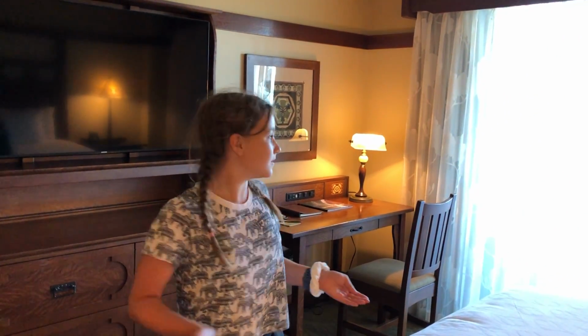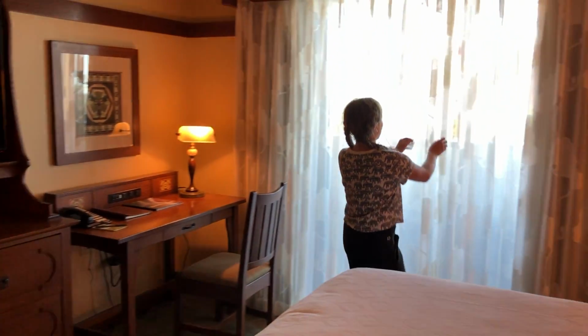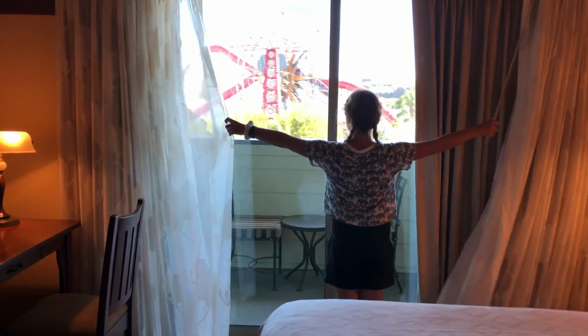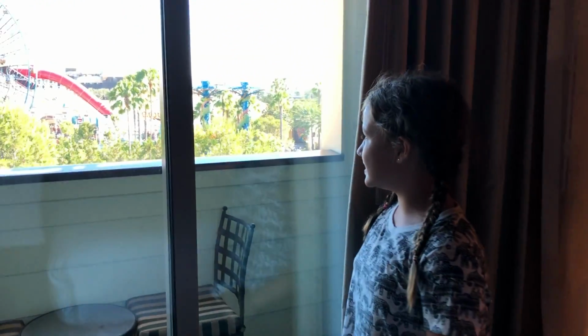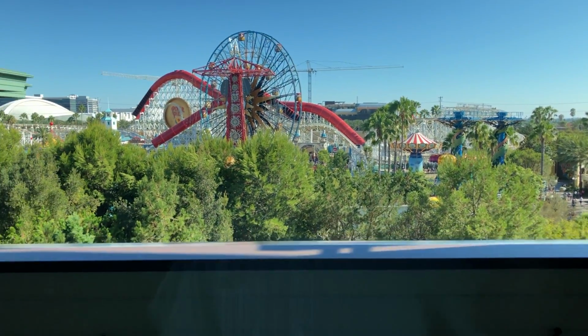Well, next we see our beautiful balcony. In our room, we overlook Disney's Grand Californian Park.